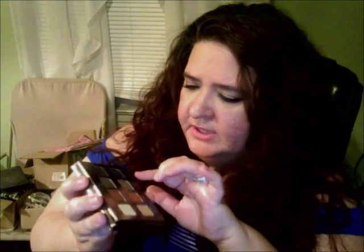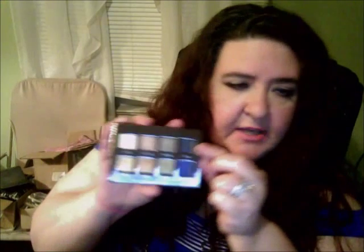These are all shimmer shades. There might be a couple, like the Onyx and Cobalt on the end here, that are a little bit glittery, but everything else is shimmer. So there is no matte at all in this one. I'm going to do the top row first and then the bottom row.